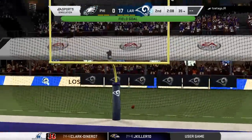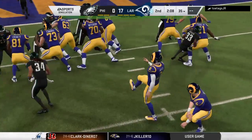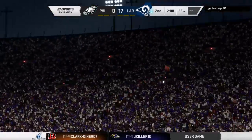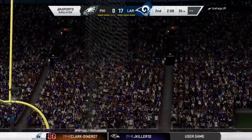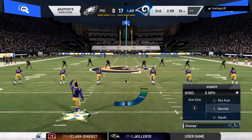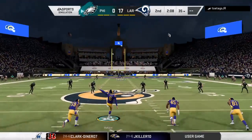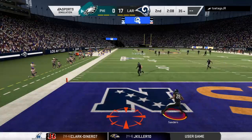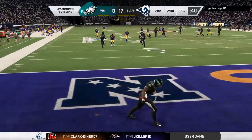Marr able to put this one through. And the lead will grow. It's now 17-0. A good drive gets them inside the 5, but they could not punch it in. And credit the defense, too. Make sure that happens, because that was the old bend but don't break approach. Made sure they contained them when they absolutely had to and forced the field goal attempt that went through. This will be taken to the back of the end zone.